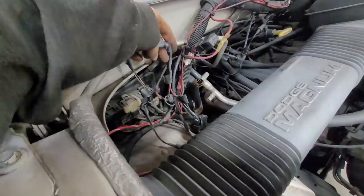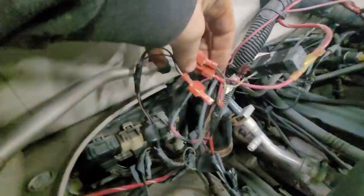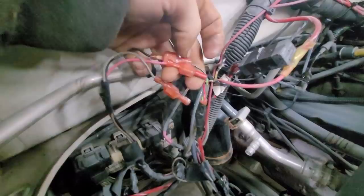I have found a thing. You guys see it right about there? Looks like it has pulled out of that connector. So I'm going to push it back in and see if it works. If it does, I'm going to redo all these connections. If it doesn't, I'm still going to redo all these connections.